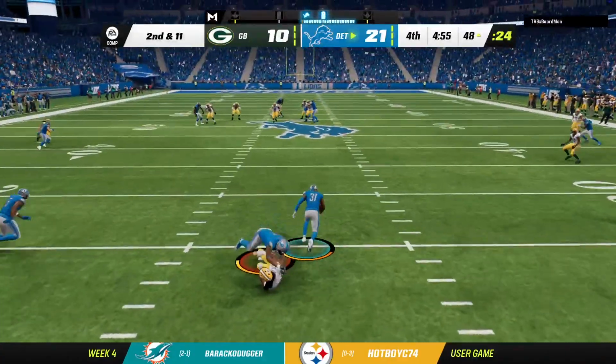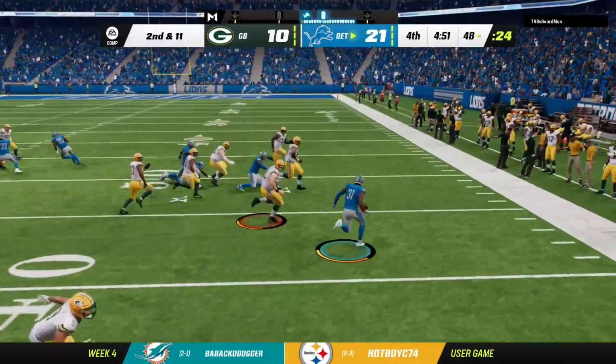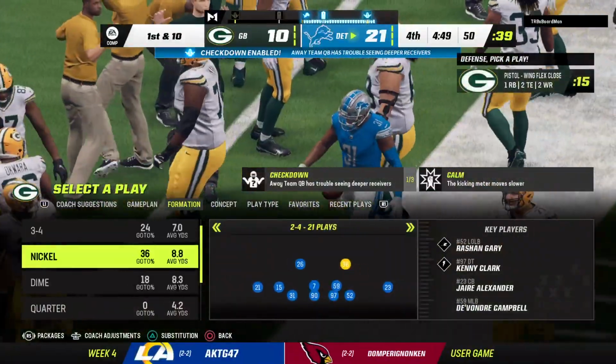Into a double team, and it's intercepted. Picked off by Kirby Joseph. And the Lions are going to have the short field here as they'll take over right at the 50.